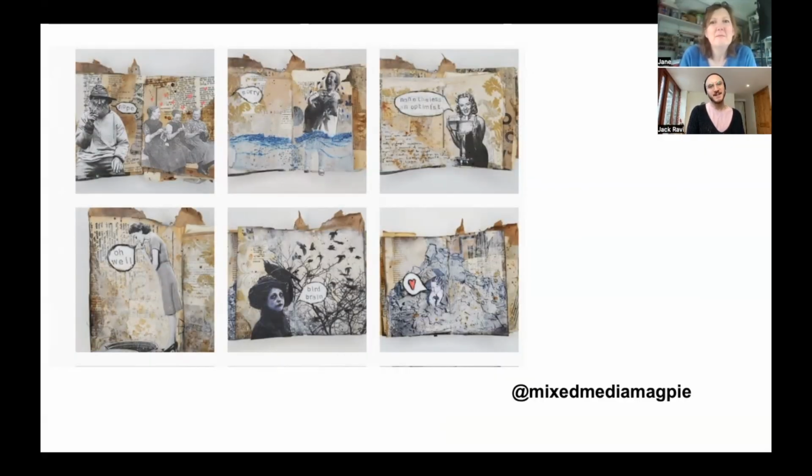So Mixed Media Magpie, she's done all of hers in an art journal. You know, we talk about art journals in the book a little bit, and it's really nice to see the different characters, the different prompts, all been done with similar backgrounds, and it just produces this really cohesive body of work. Yeah. And she's great at these captions. I particularly like the one with Jerry the fisherman. Nope. Nope. Nope. A man of few words.